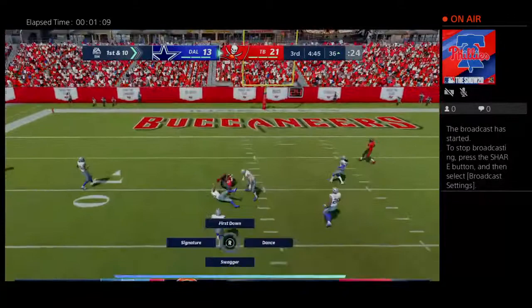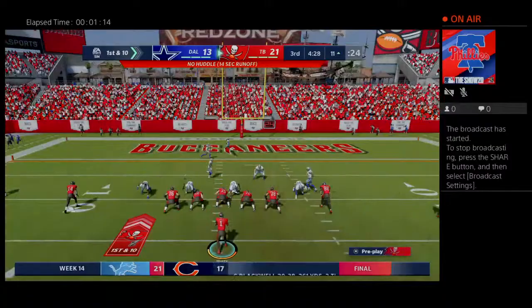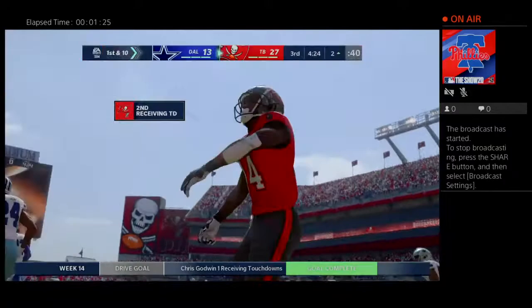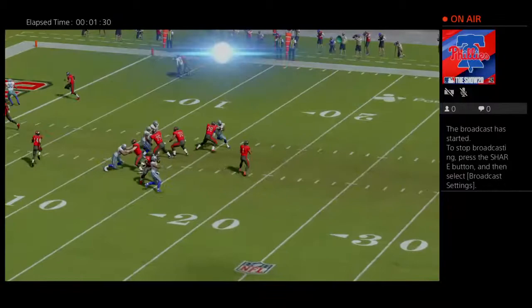And completes it again to Metcalf. And he gets this one inside the 15, just a yard or two shy of the 10. 25 yards, and he's into the end zone. Touchdown, Buccaneers. Chris Godwin, his 2nd touchdown of the afternoon. And the Bucs are going to add on to their lead.